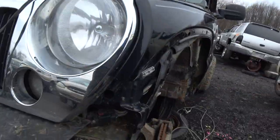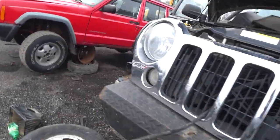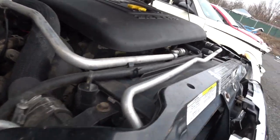Could you imagine seeing this thing out in the field? Okay, we're gonna close this hood though, so that if anybody does need CRD parts, they can get it. I hate when people leave the hoods open, you know?